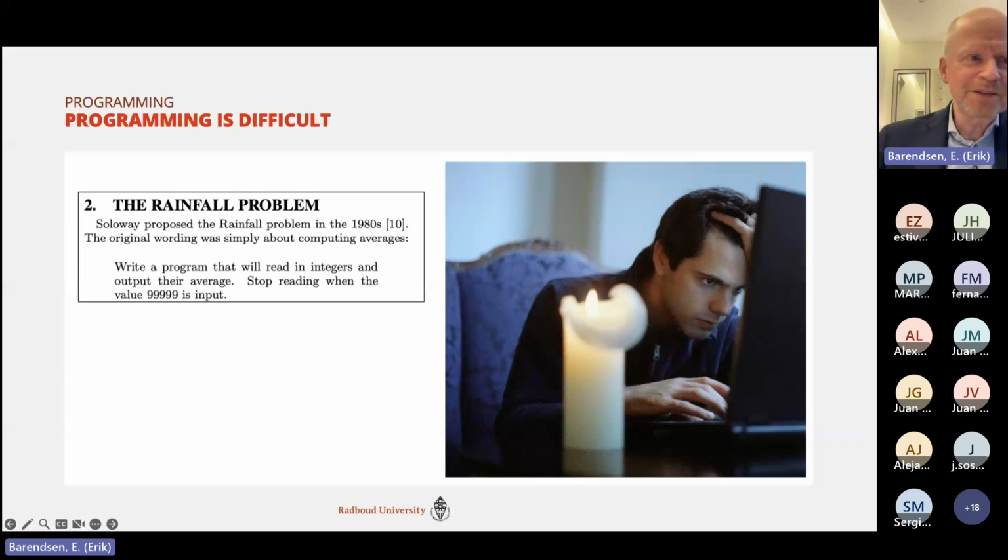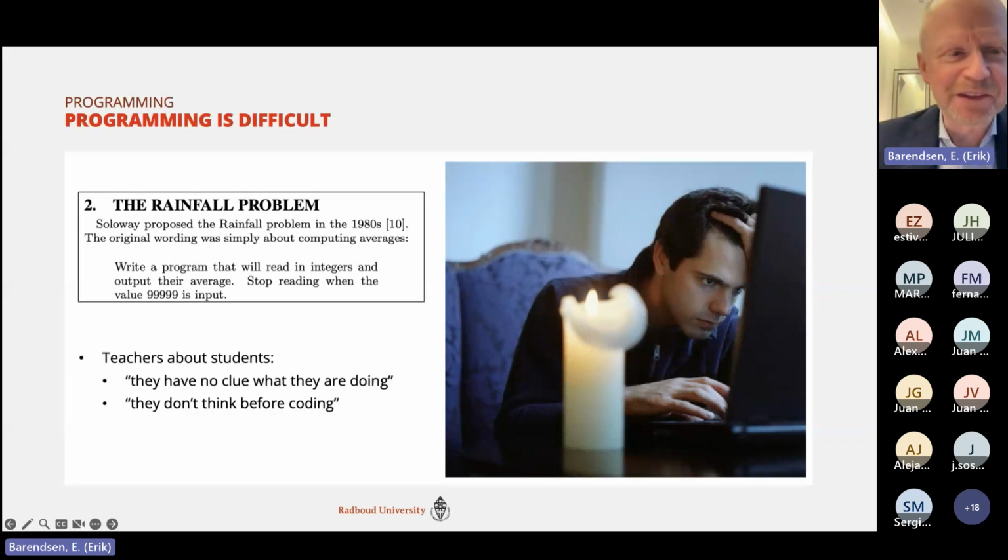And also programming teachers, they struggle with this. So they say, well, my students have no clue. So they don't understand what they are doing. And especially they complain about students not thinking. So they say, well, when you present them with an assignment, with a challenge, they immediately take the computer and start typing before even thinking. But we didn't really understand what was going on in the minds of beginning programmers. So teachers were really struggling.